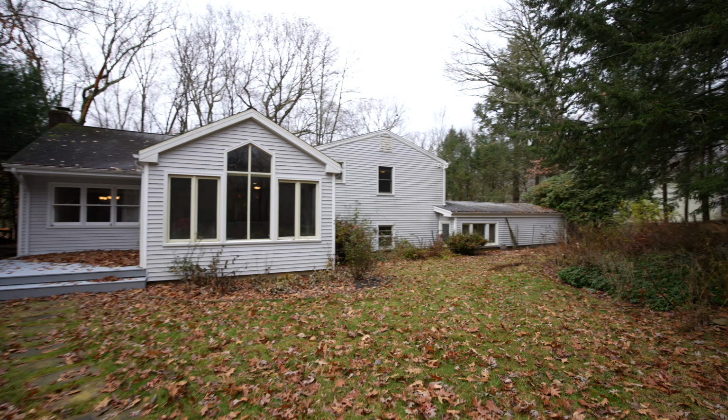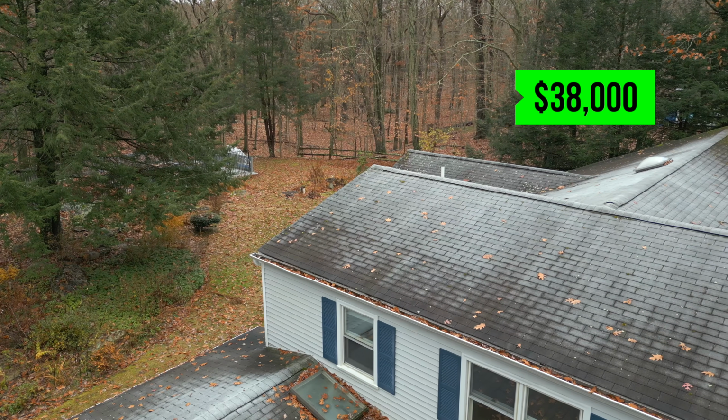We had no choice but to fix the roof immediately, $38,000. We had no choice but to clean the water immediately. That was $1,900. We had no choice but to clean the mold immediately, $1,900. Those are all immediate. This is necessary for the safety of us and our family. Buying a house comes with a lot of surprises.